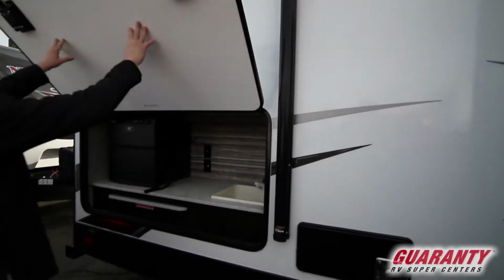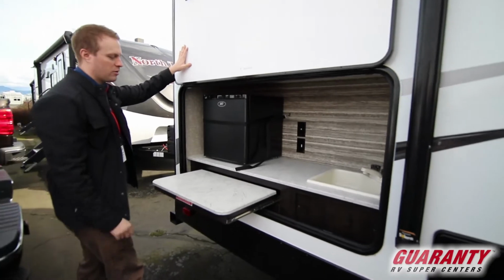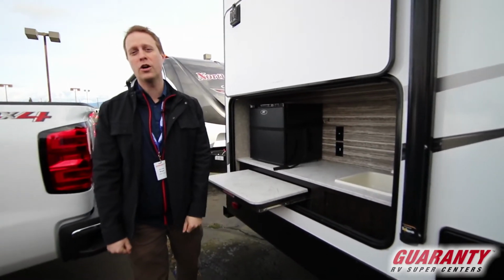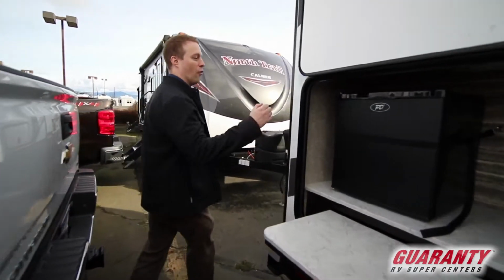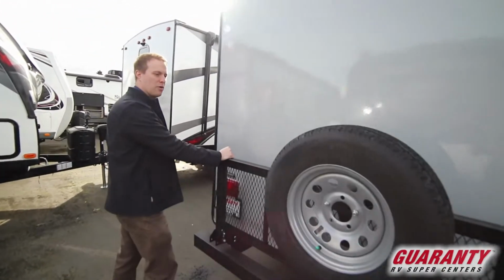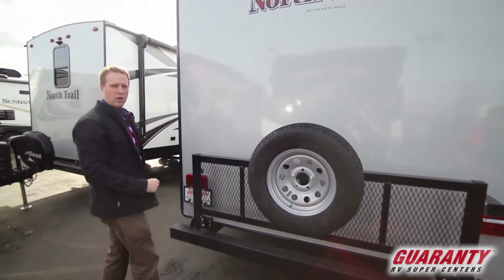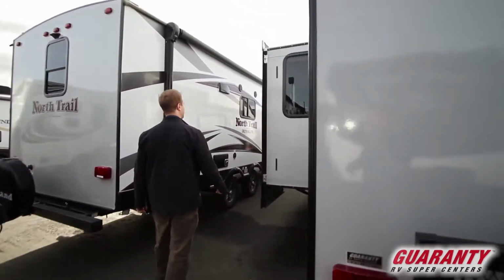You have your wet bar with your slide out prep table and plugs, as well as your hookups for any cable television you may want to watch on the road for tailgating. You have your big storage hitch here. We can put any extra batteries, any kind of bikes or whatnot you want to bring along with you on your trip. And then we follow back around.